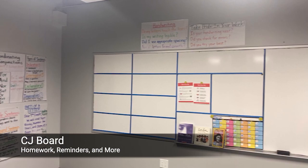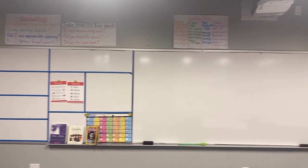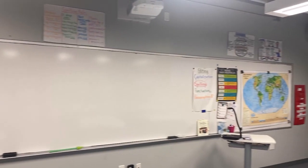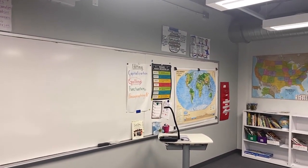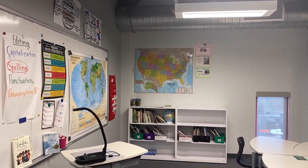We're going to pause here on this taped off section of the board. We've seen this in the other classrooms. This is the CJ section of the board, and CJ stands for Communications Journal. This is a tool Basis Independent Brooklyn students use from kindergarten to grade 12 to help organize their academic lives. It's more or less a daily planner.